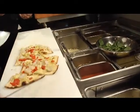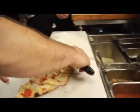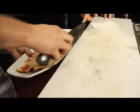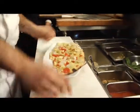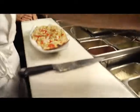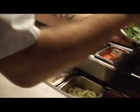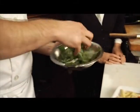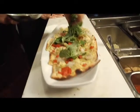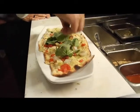I understand in Italy they serve their pizzas in long strips where they cut them up, not dissimilar to this. Right, and I'm just going to top it with some dressing over here, and just a little bit of citrus. What kind of dressing is this? It's a citrus dressing, orange and lemon in there, with olive oil and salt, pepper, and a little bit of honey. You have to balance it out when you have citrus in there, so that it's not too sharp.